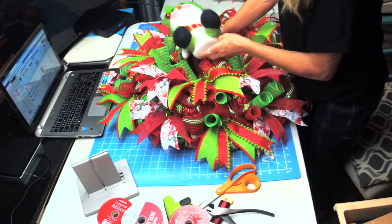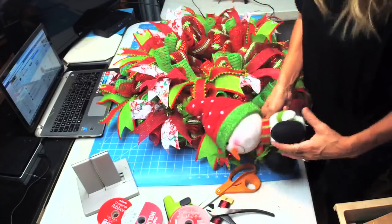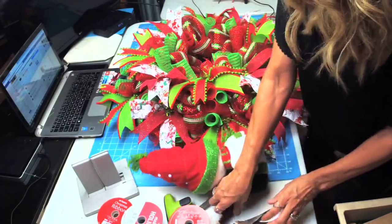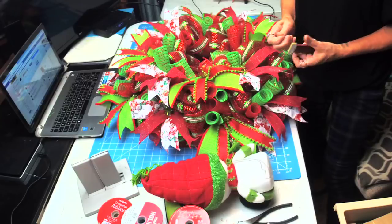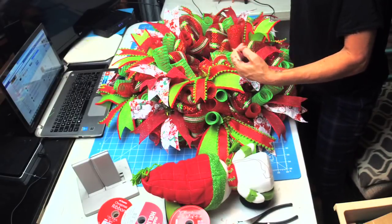And I might put one right down here just to hold his bum. Yeah, I should probably do that now before I get that wire in. Let me cut one more piece. I'm going to poke it right through the back of his butt.